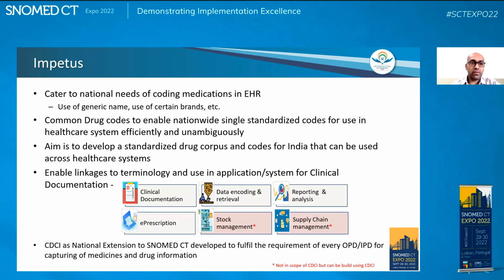So what is the importance of development of CDCI? It is a requirement to cater to national needs of coding medications in EHR that enables nationwide single standardized codes for use in the healthcare system efficiently and unambiguously. The aim was to develop a standardized drug corpus and codes for India that can be used across the healthcare system. These standardized drug codes enable linkages to the terminology and use in applications or systems, such as for clinical documentation, in e-prescription systems, for data encoding and retrieval, and also for reporting and analysis purposes.